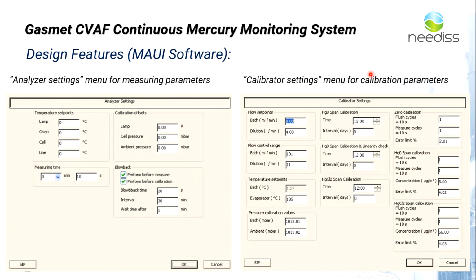So here there's the analyzer setting and the calibrator setting. For the analyzer setting, you only have to set the bowback interval. You have to check on site to adjust the bowback interval. As for the calibrator setting, you only have to define the daily calibrations for the elemental mercury, and also define the concentrations for the daily span check and also for the daily zero check. As for the span calibration, it is also defined when you integrate with mercury chloride modules. So everything operates automatically.